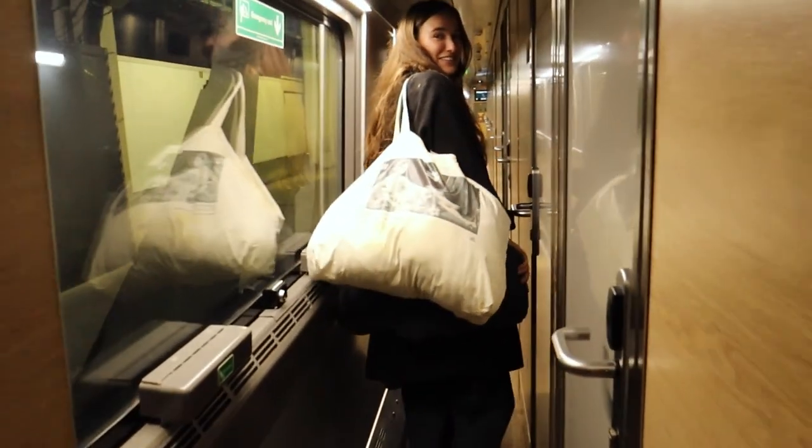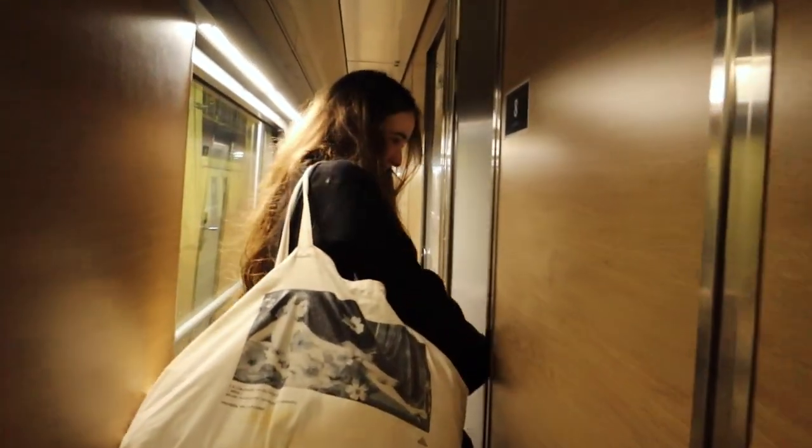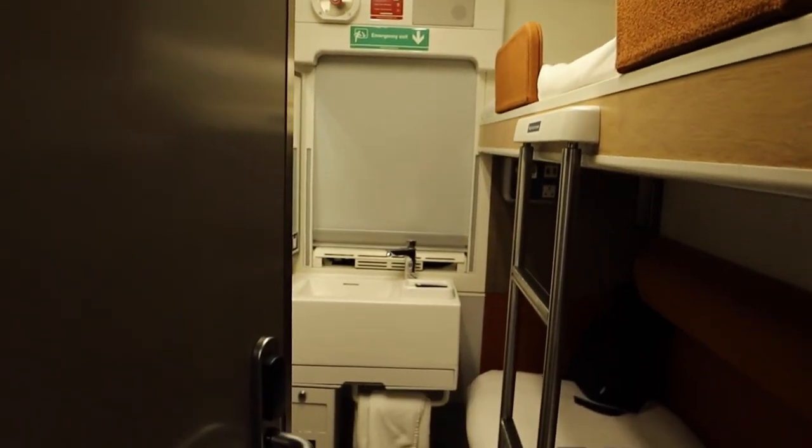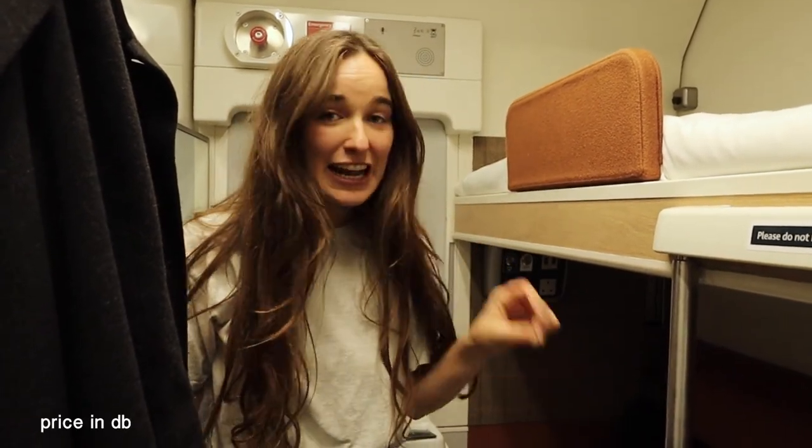Such a tiny corridor. Number 8. This is our room. Okay, so this is our home for the night. We got a standard classic room.